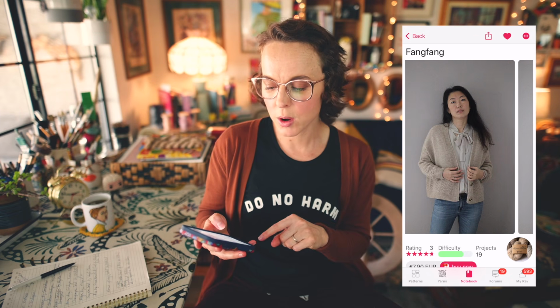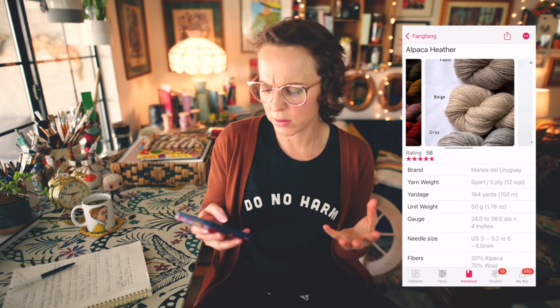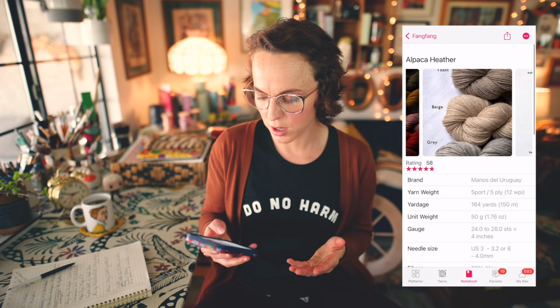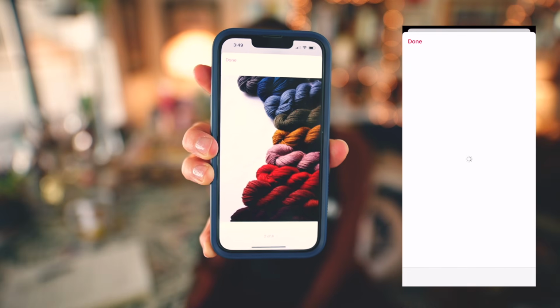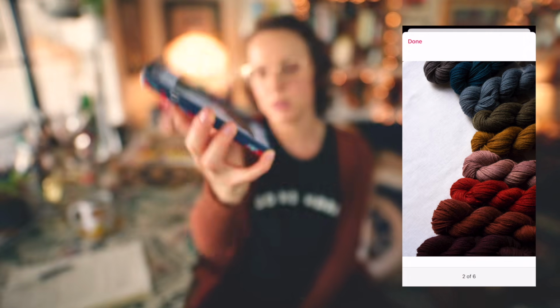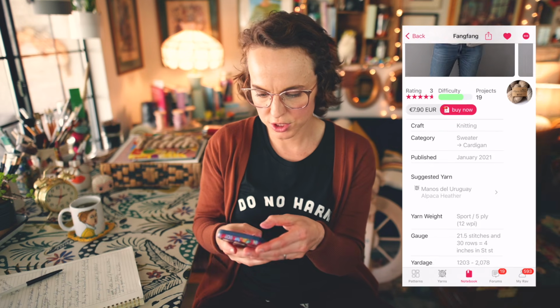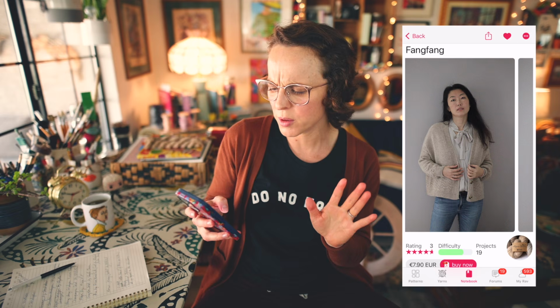This is Manos del Uruguay Alpaca Heather. Now that's a sport weight yarn, and it's 30% alpaca, 70% wool. What a beautiful fiber content. I mean, it has a lot of beautiful colors. Look at the available colors in that particular yarn. What a palette. What an array. I mean, shoot, I could see this particular cardigan in any of these colors. They are absolutely gorgeous. So that is the FangFang or FangFang, I don't know, you can correct me, by Galloway Designs. It's amazing. It's gorgeous. I'm loving it. And with those tortoiseshell buttons, please.